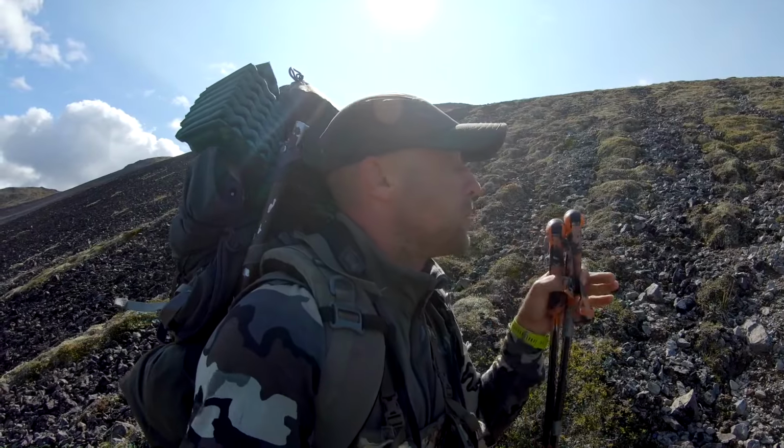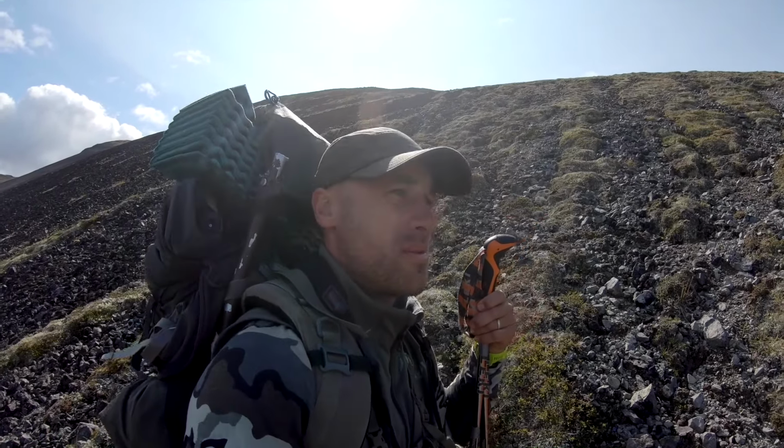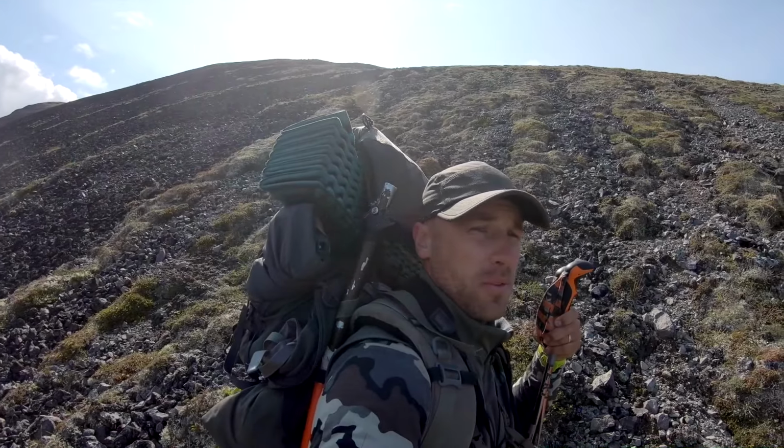And these sheep could just be right over the edge of this ridge too. I mean, there's no telling where they could be. So we always have to be careful and be quiet and stealthy. So we're just loving it. It's beautiful.